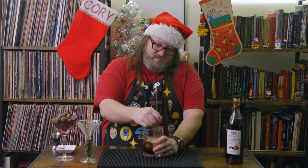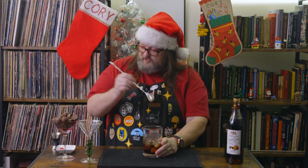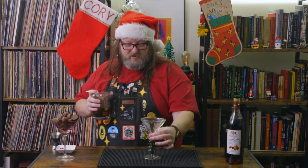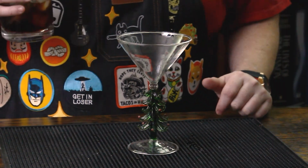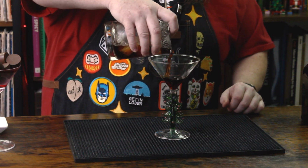And here you just give it a stir. Getting better, a little bit better. Almost getting better. And looks like we're getting chilled. And if this ain't the most Christmassy martini glass you've ever seen, I don't know what is. Although I think it's going to be a pain to hold, but that's fine.